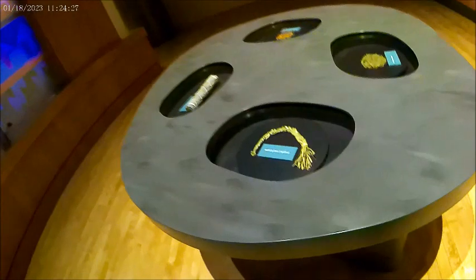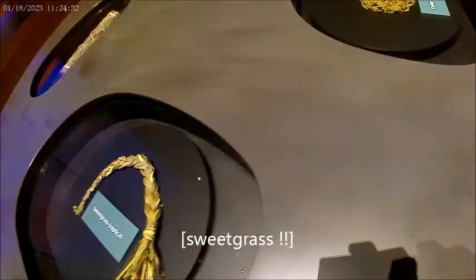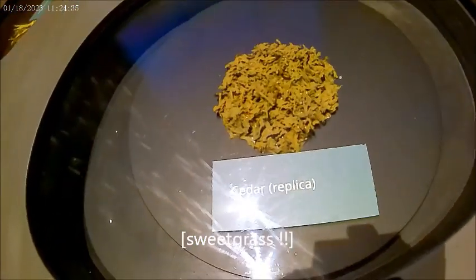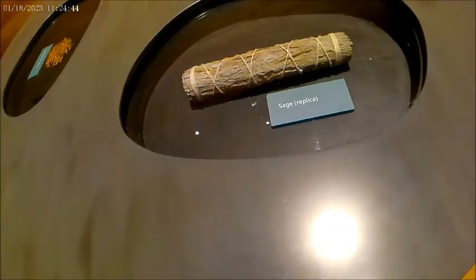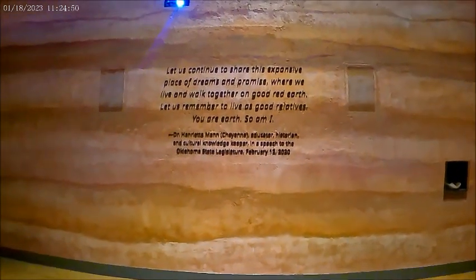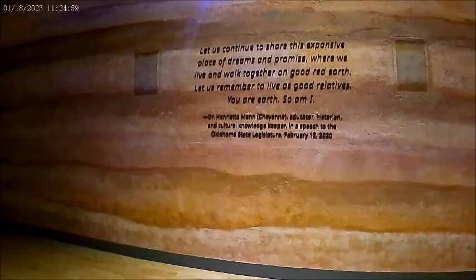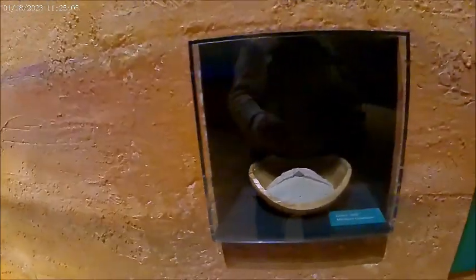They said there's a lot to see. What's this? In our tale of rain, sweetgrass replica, cedar replica, tobacco replica, and sage replica. Let us continue to share this expansive place of dreams and promises where we live and walk together on good red earth. Let's remember to live as good relatives. You are earth, so am I. Ashes from the ground blessing.